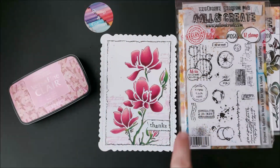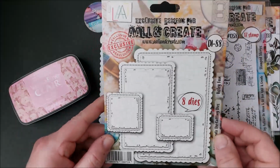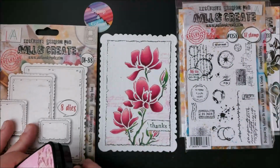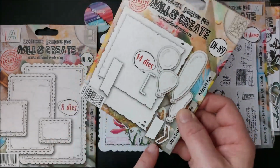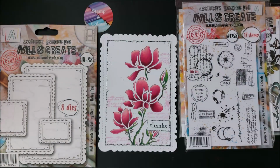The dies I used are from the February release, so die 88. Donc les dies que j'ai utilisés, c'est les dies de notre sortie de février. Die 88, the largest shapes, donc les formes les plus grandes. And the little banner here is from die set 89. Et donc la petite bannière, je l'ai prise dans le set 89.